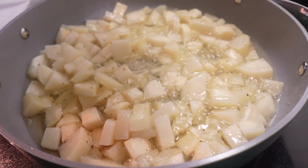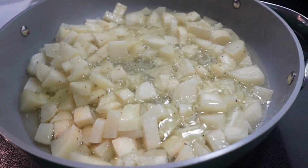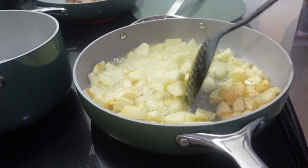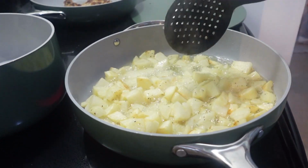But in a big skillet, we're just going to go ahead and add about an inch of oil and have that also on medium to high heat. Add your potatoes, salt and pepper, however you would like to season those. Make sure you keep an eye on them. Make sure you keep stirring them around so that they don't burn. And it's not going to take long at all for these to cook.